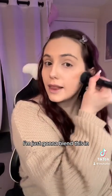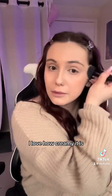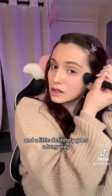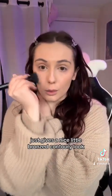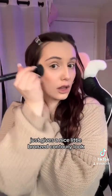All right, just gonna blend this in. I love how creamy it is. And a little definitely goes a long way. Just gives a nice little bronzed contoury look.